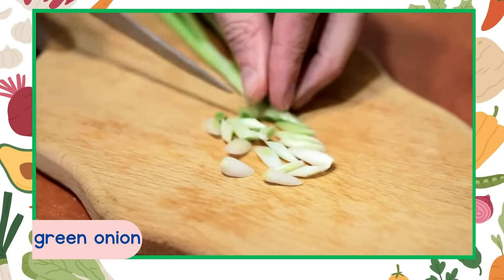Fork. This is a fork. Say it one more time. Fork. What is this? Fork. We use a fork to get food on the plate.